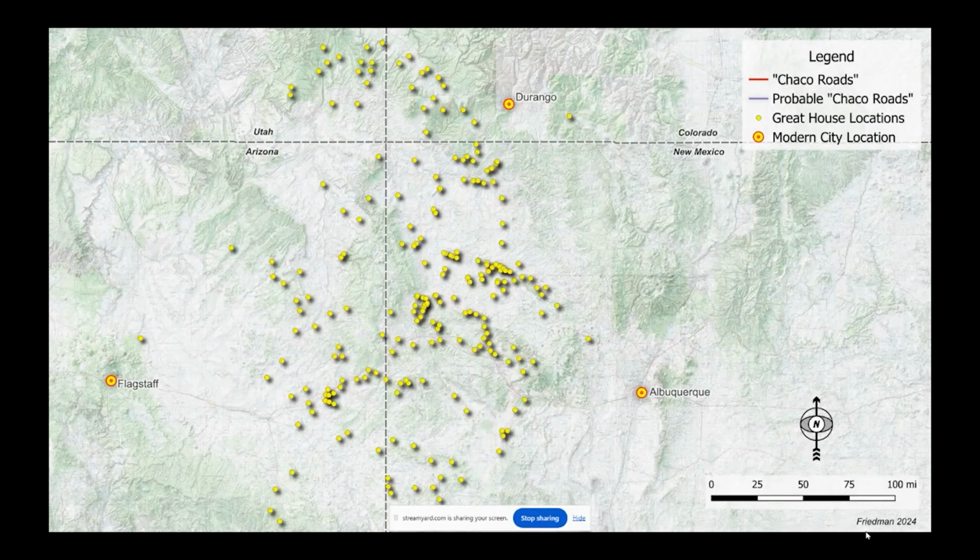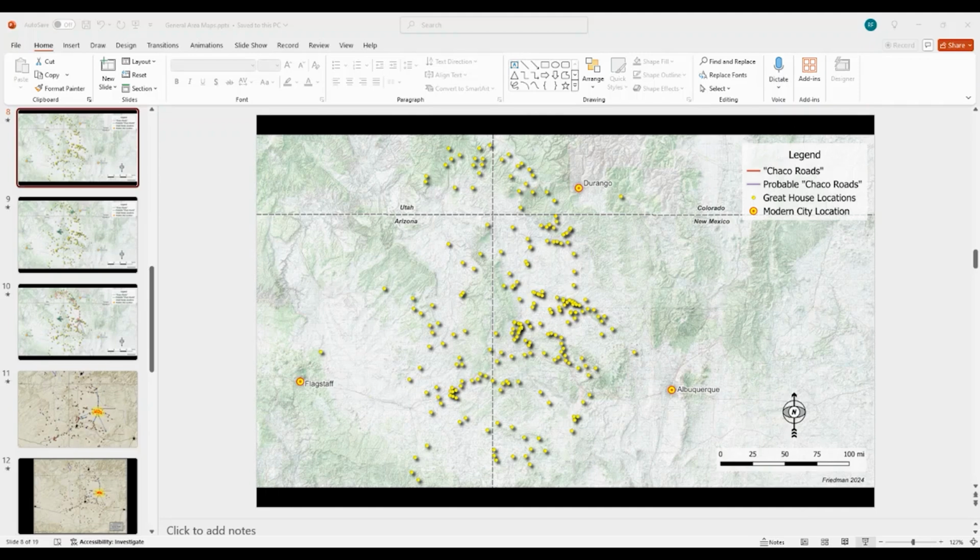Okay, so this is the Four Corners area: New Mexico, Colorado, Utah, and Arizona, with Flagstaff, Albuquerque, and Durango. All the yellow dots are what I've got for Chaco and Great Houses. These are all circular architectural structures. How many are we looking at there? There must be 200, is there? I think I've got about 250 on here. And then I just brought up where Chaco Canyon National Historical Park is, Mesa Verde and Canyon de Chelly.